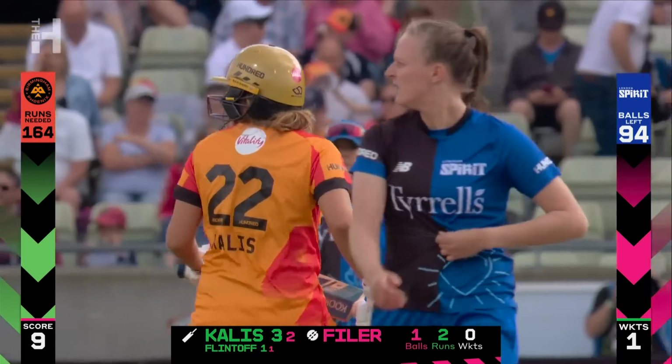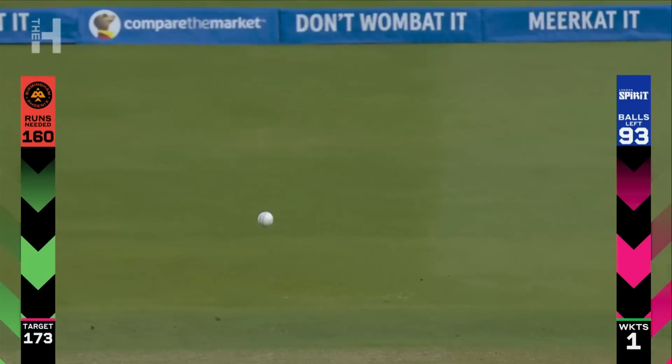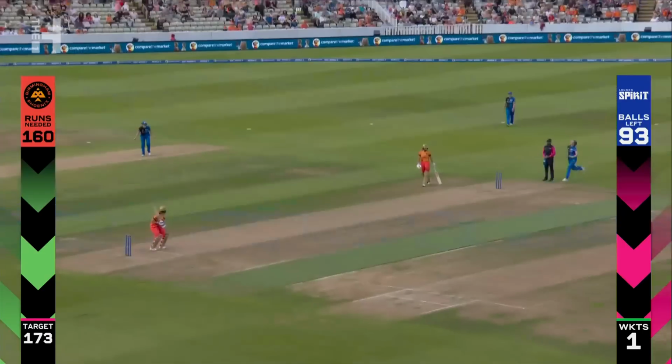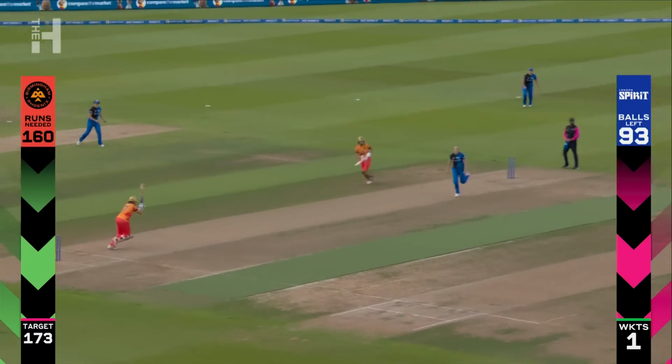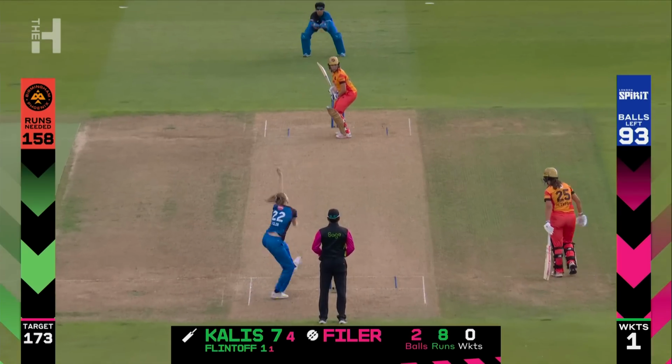Yeah, it's a good shot. Decent pace, but hit beautifully. Cover was unable to stop it. Once it skid on, it's always going to find the boundary. Didn't quite hit that in the middle, a little bit. The pace is up, the bounce is there.